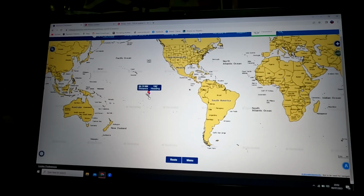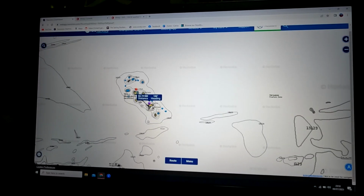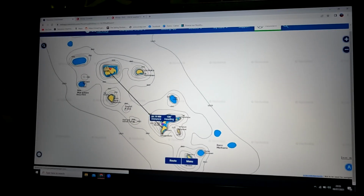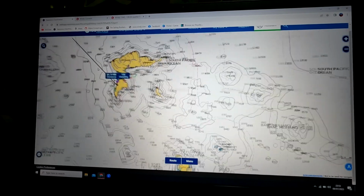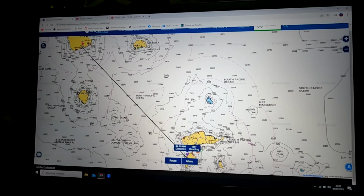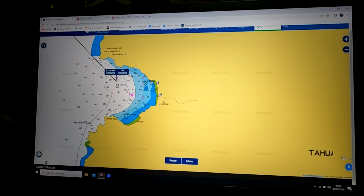Good evening, everybody. Here we are in the middle of the Pacific Ocean, and we're planning on doing an island hop tomorrow of 84 miles from this island here. I'll put the name on the screen. It's the island just south of Hiva, across the sea, no real dangers, to Nuku Hiva, the main island of the Marquesas Islands. So we are currently anchored up in this bay here.